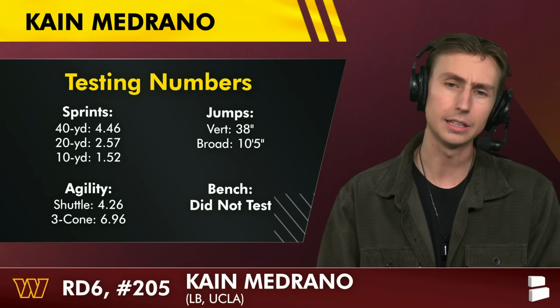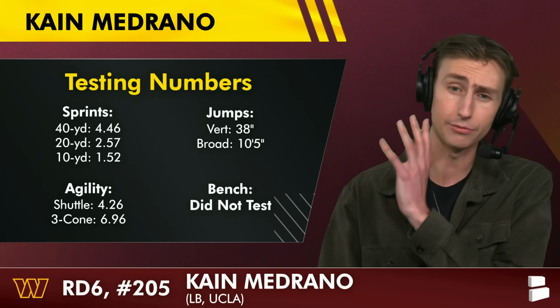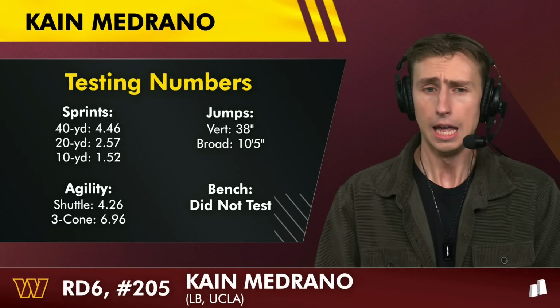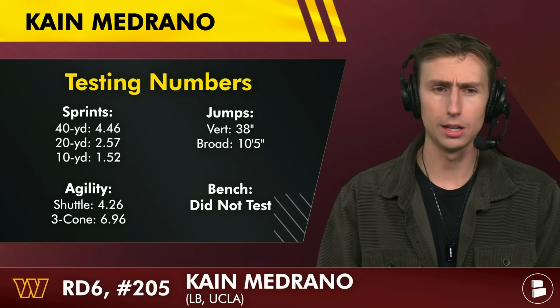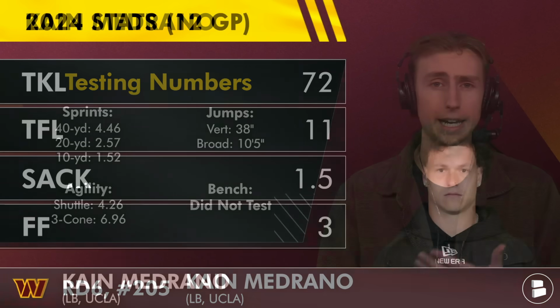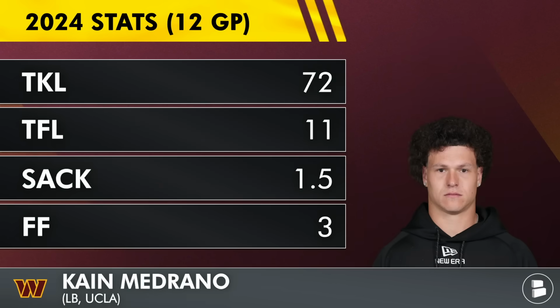Like, his testing numbers were off the charts. The speed, 4.46 at 222 pounds, is really, really good. And he jumps out of the gym as well. I think that he is somebody that has to develop for sure, and having a guy like Bobby Wagner to learn from is going to be really good. Obviously, Jordan McGee is also in this linebacker room, as well as Frankie Luvu.